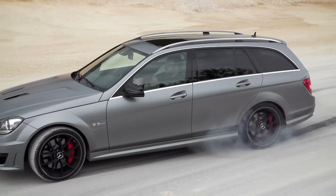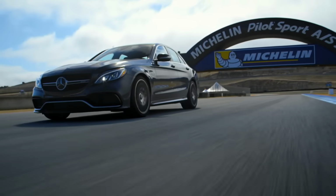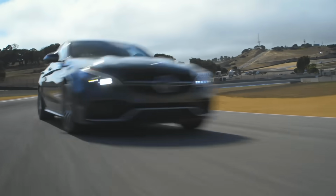Okay. Anyway, should you need an explanation on why we love wagons, it's because they lose nothing in performance compared to the sport sedans they're based on. And anything that can fit in a full-size truck like a Chevy Suburban can fit comfortably in a compact Volvo wagon.